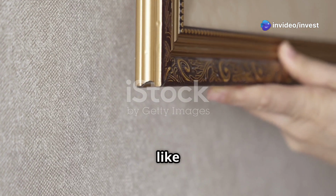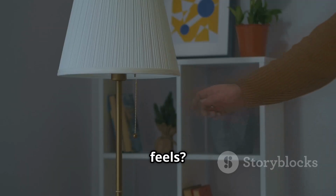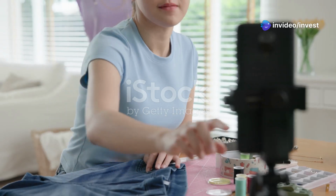With your pictures hung like a pro, it's time to step back and enjoy your work. See how much brighter and more inviting your room feels. Hanging pictures should be fun, not frustrating. And with a laser level, it finally is.